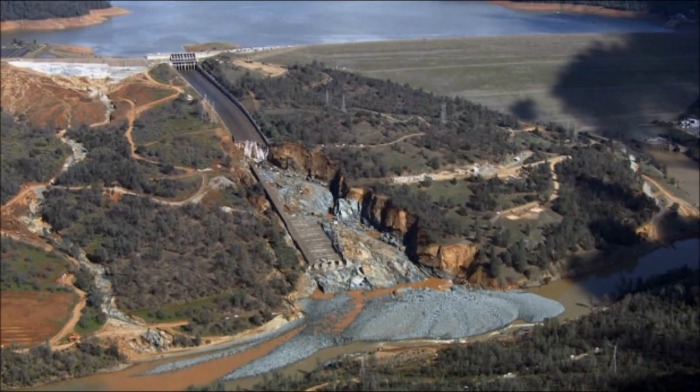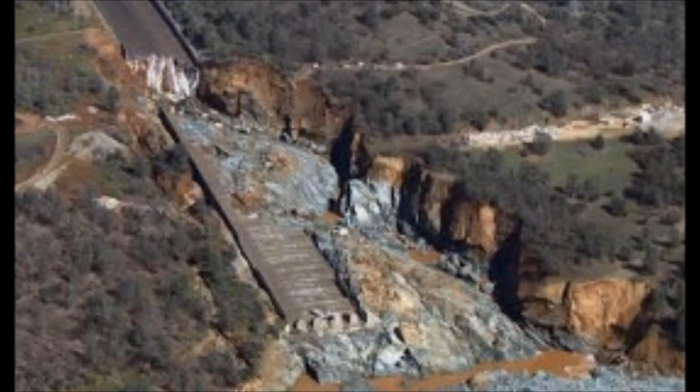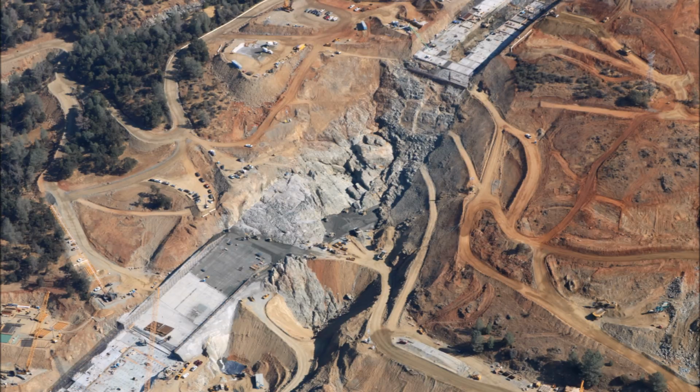Here's some before pics from back in February showing the two plunge pools, and Cravens Canyon, which is now a maze of access roads.